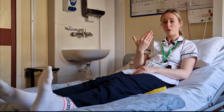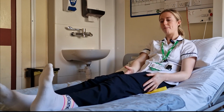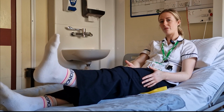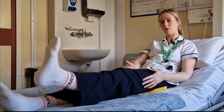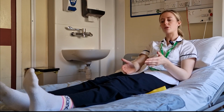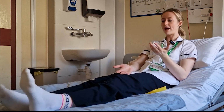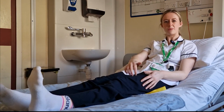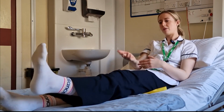The next movement is almost a progression of this one, and it's called the straight leg raise. So you're going to be again pulling those toes up towards you, but you're going to be trying to lift the legs straight up off the bed, holding for a count of 3, 2, 1, and then nice and slowly back down. Now this is quite a difficult movement, so if you find that you're struggling to lift the leg off the bed, focus on that one of squeezing the knee down. But if you feel like the squeezing the knee down one is easy, have a go at this one.